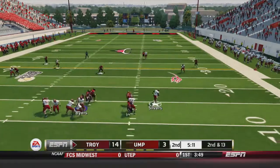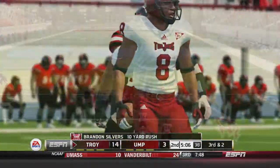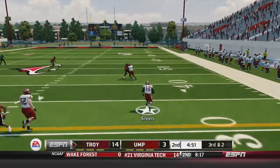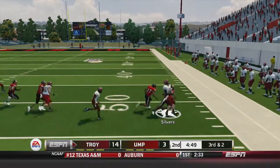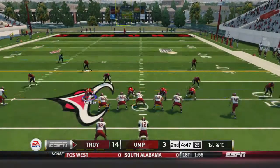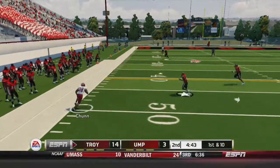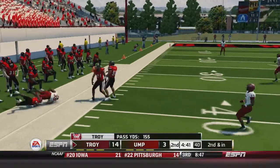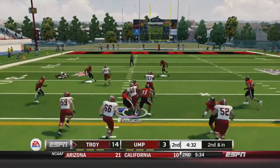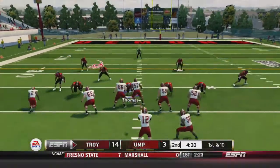Second down and 13, Silvers will take off, gets a good block, and has 10 yards on the carry. So that'll set up third down and short. They go read option on third down, and it's a first down and a lot more, as that's a great block on the outside by the wide receiver as Silvers is sprung loose for a 21-yard run. Now from the pocket, he'll throw outside. He's got Jordan Chun tightroping the sideline and is just shy of that first down marker. Second down and inches, they go draw play. They're a very balanced offense. Jordan Chun is a very talented senior running back.